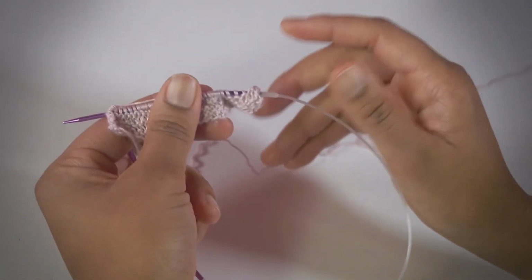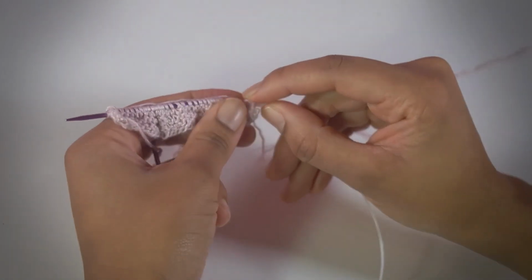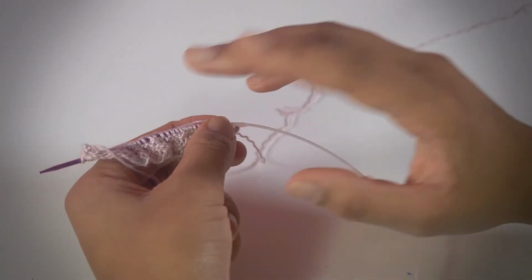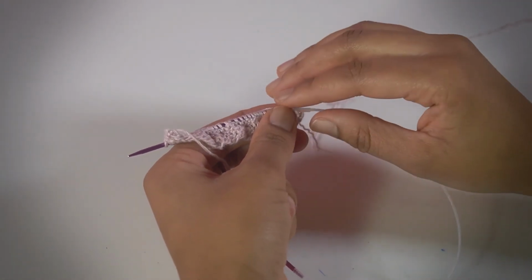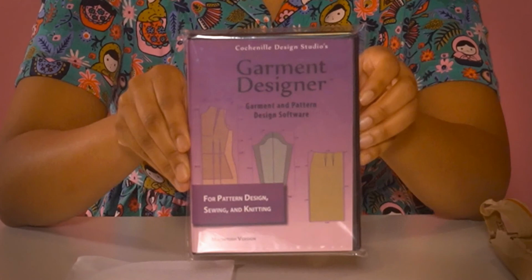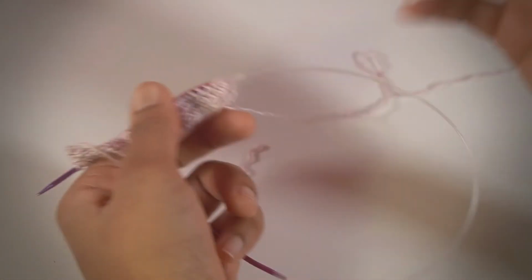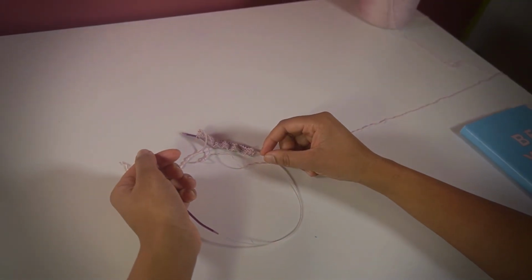And then I did not get to practice with the grid paper, but I will try draping the grid paper next week on my dress form. And eventually what I'd like to do is compare the fit of me draping to a pattern that I design in Cochineal Design Studio and see how the fit compares. And I'll eventually post a video about that, but I think that would be nice to compare the two and see how they both come out with the fit.